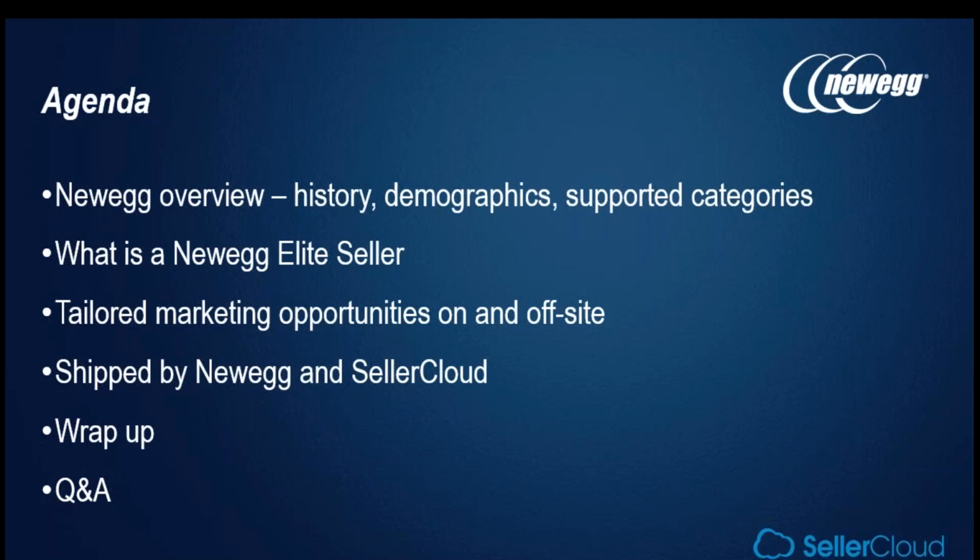Some of those examples will include email services, banner ads, customizable pages, and personalized seller stores, so be on the lookout for that. In the final portion, we will go over a brief introduction of Ship by Newegg, which is now available through SellerCloud, so they can enable that. Then we'll have a wrap up, and we have a Q&A session, so feel free to post your questions throughout the webinar.